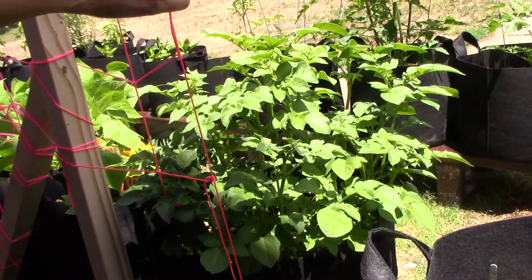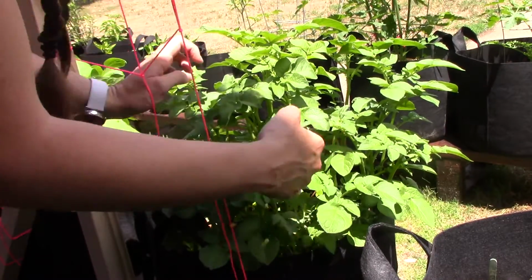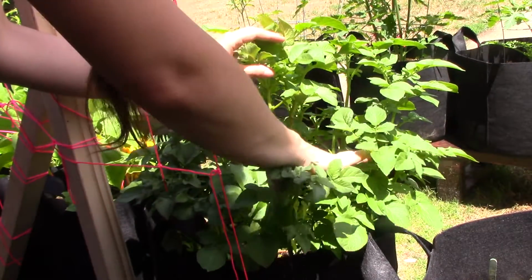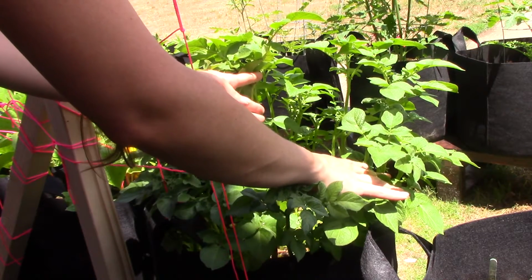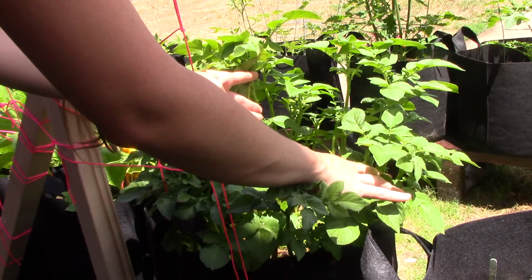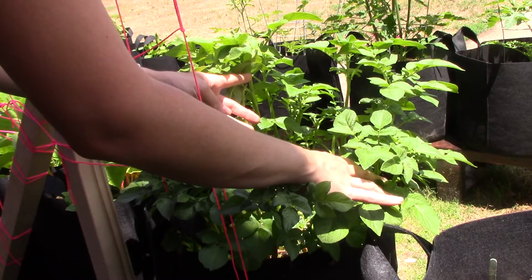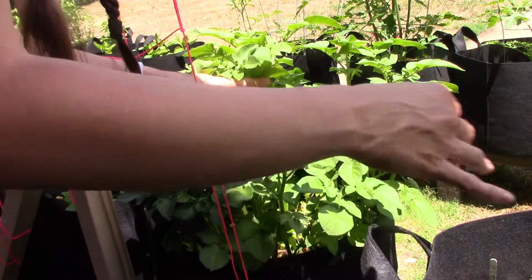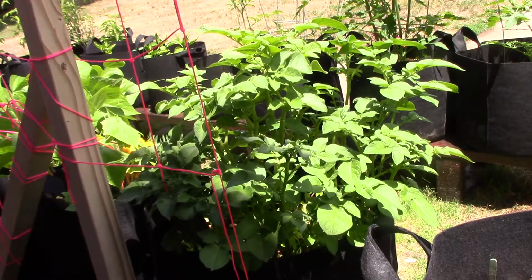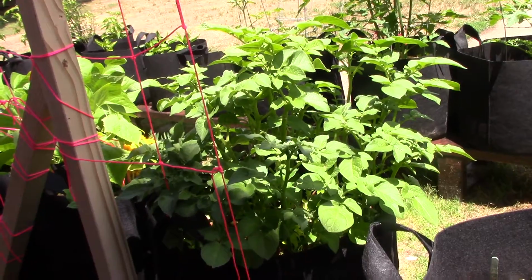As you can see, there's something new here. I put a trellis up. These are red potatoes, and inside there is a spring mix of lettuce growing. And they haven't been shaded out. However, they are stunted compared to the rest of the lettuce. I'm going to bring you in to the other side so you can get a better view.